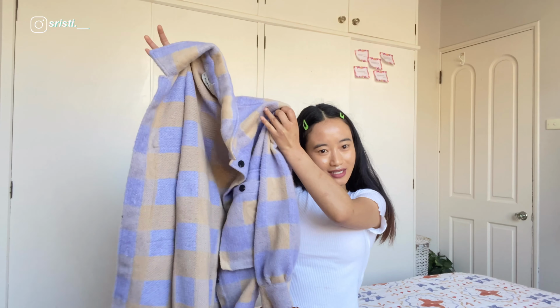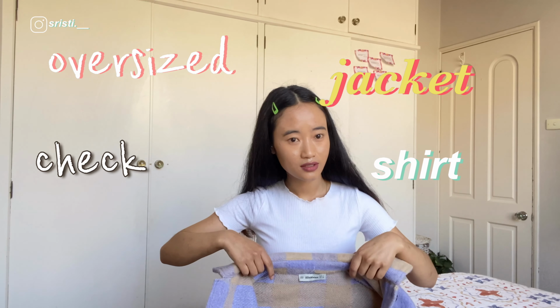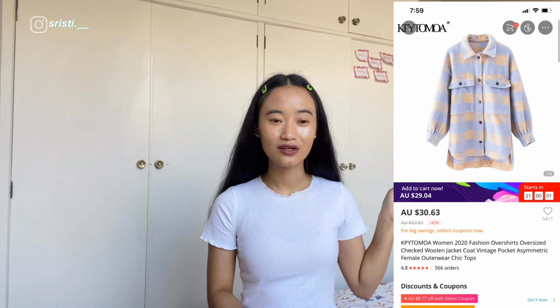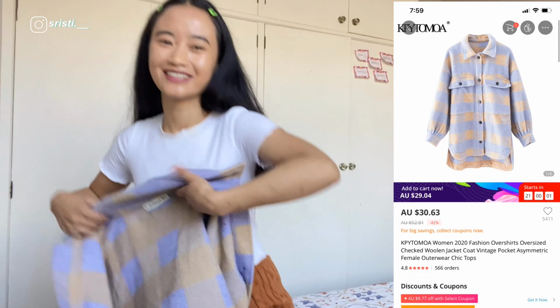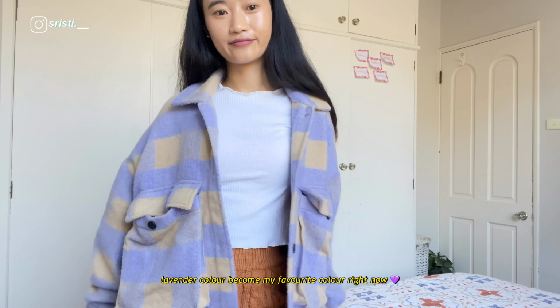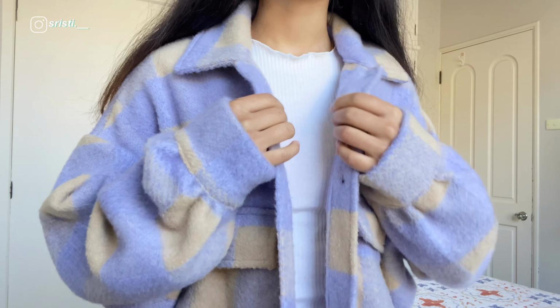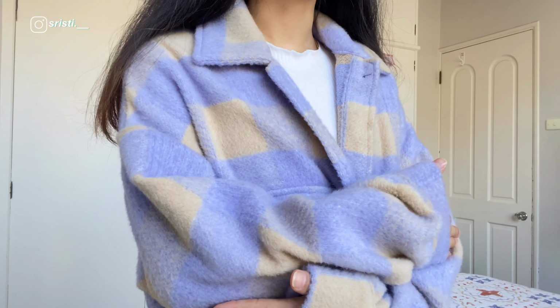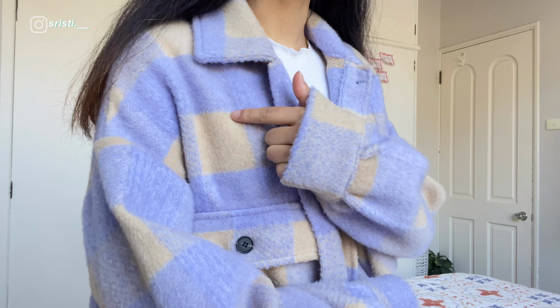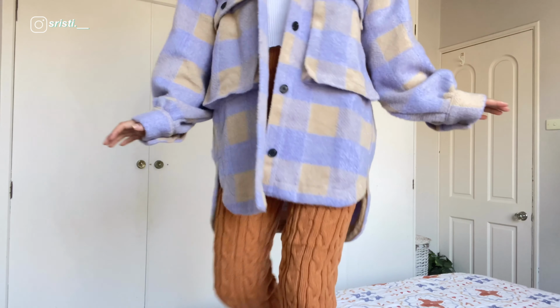Alright, I'm moving into my second last item. Ta-da! An oversized jacket, check, shirt. Please read on the photo because it has got too long a name. See, again, lavender color. Quality of this jacket is so good. Material is so thick and warm, and I really love the color as well, the combination of purple and nude color. It is really good, and this is oversized. This is perfect for winter.